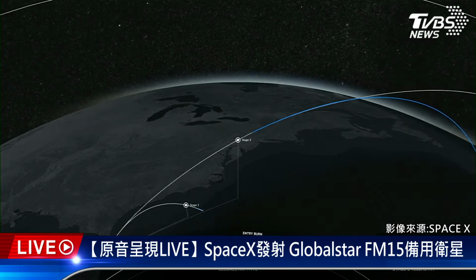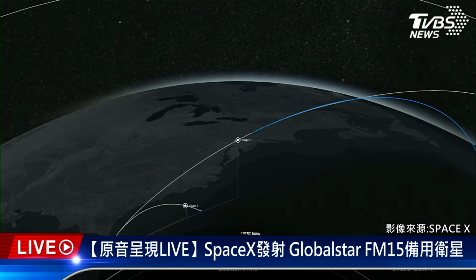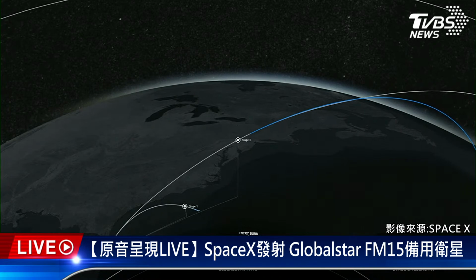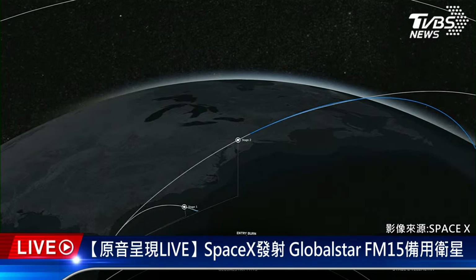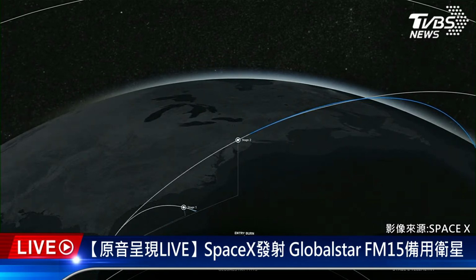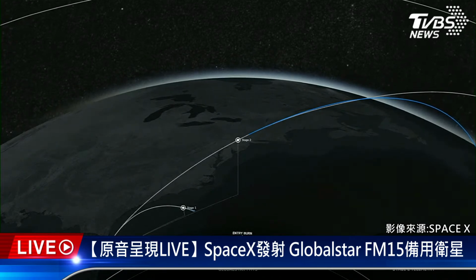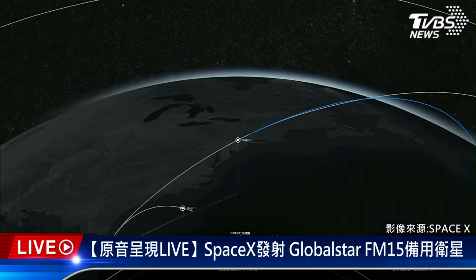Again, today we will have 3 ignitions of our MVac engine. And actually today, during the landing burn, we will have the first SECO 1, which is second stage engine cutoff 1. So we'll have a couple call-outs. Stage 2 on nominal trajectory. Stage 1, FTS is safe. Stage 1, entry burn startup.